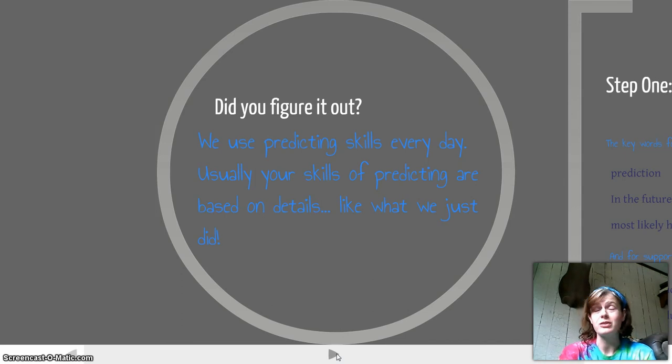Now that was just kind of a brief little example of using predicting skills. We use predicting skills every day. We use predicting skills all the time. Now granted, the prediction skills that you're going to use on a literature selection are going to be a little bit different than the kind that you use every day. But the idea is the same, that you look at the supporting details and you make an educated guess based on the details.